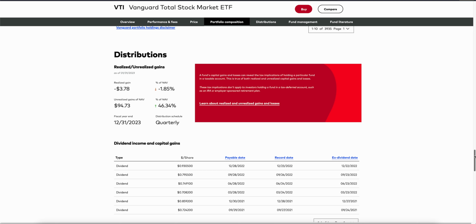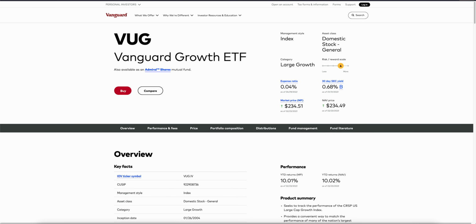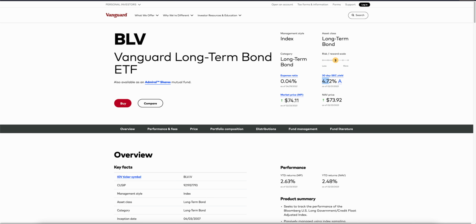This is the Vanguard Total Stock Market ETF, ticker symbol VTI, with a 30-day SEC yield of 1.53%. Fund number 4, the Vanguard Growth ETF, VUG, SEC yield of 0.68%. And wrapping it up with fund number 5, our bond fund, the Vanguard Long-Term Bond ETF, BLV is our ticker symbol, and our SEC yield 4.72%. It also pays a monthly distribution, so you'll get your monthly dividend checks where you can either one, use them as income, or two, reinvest back into the market.